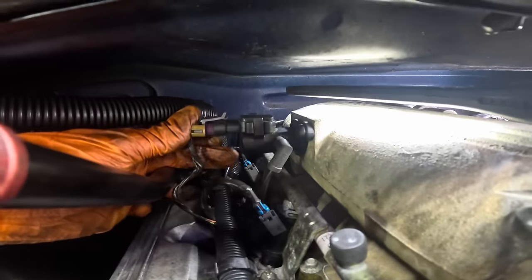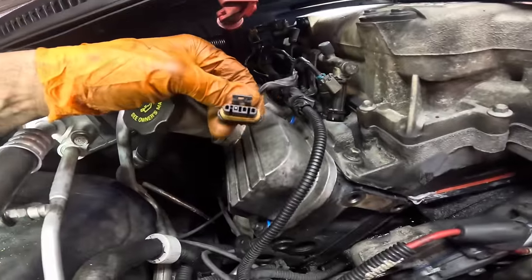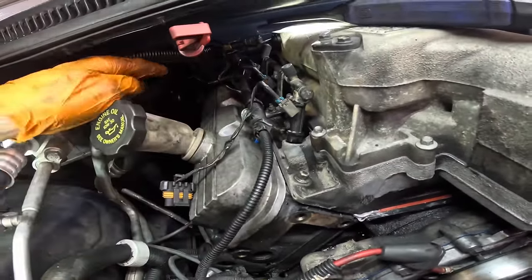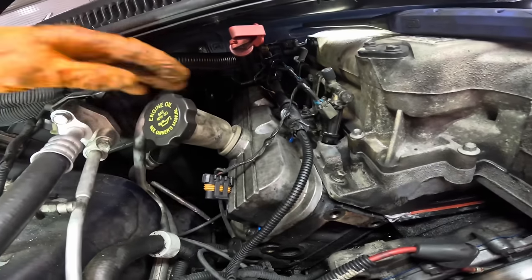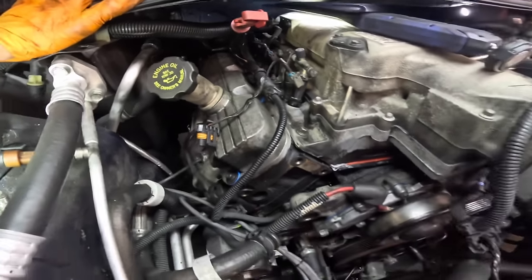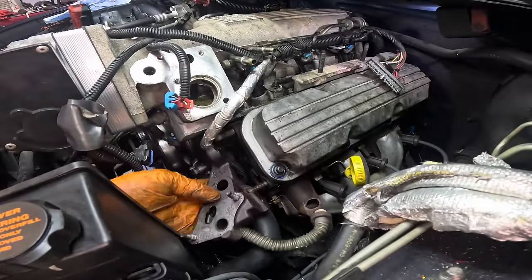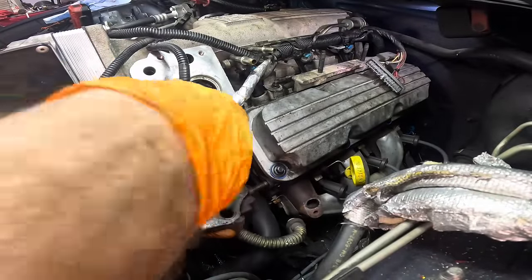MAP sensor connector. That goes there. That's all good. So we're left with an alternator wire. And these three injectors are in, all bolted down. No more connectors or wires. That's all good. Beautiful. Returning to the driver's side, we've got the EGR valve bracket.